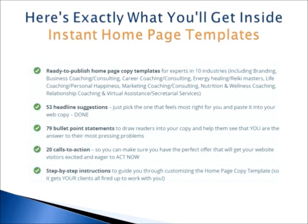Then there are also 20 calls to action, so you can be sure that you have the perfect offer that's going to get your website visitors excited to act now. And then lastly, step-by-step instructions on how you can customize these homepage copy templates to make them really fit your unique business.